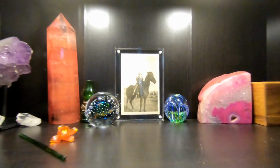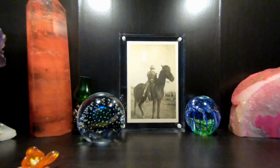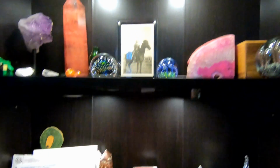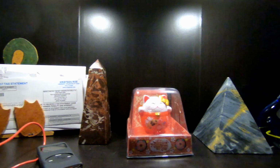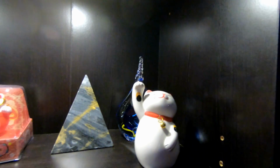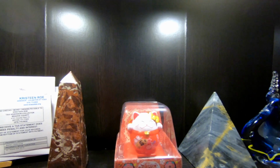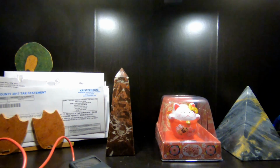Alright, this is my office. Let's take a short tour of the office. There's a picture of my dad when he was a teenager. We have some rocks and stuff up here I found interesting. Down here, there's some granite cut in weird shapes and the little welcoming kitty. This one actually bobs if you get enough light on him. You can see him starting up.